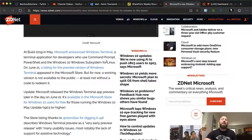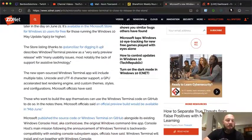It's a terminal application for developers who use Command Prompt, PowerShell, and Windows 10 Windows Subsystem for Linux. On June 21st, a listing for the preview version of Windows Terminal appeared in the store. But for now, a working version is not available to the public, at least not without a code to redeem it. Oh, I didn't know that. That's lame. Here's the update. Microsoft released the Windows Terminal app preview later in the day on June 21st. It's available in the Microsoft Store for Windows 10 users for free for those running the Windows 10 May update 1903 or higher. The store listing describes Windows Terminal Preview as a very early preview release with many usability issues, most notably the lack of support.